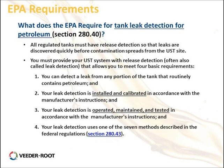There are four things that they basically want us to go after, and so you must provide some type of release detection that allows you to meet these four basic requirements. The first one is you have to be able to detect a leak routinely from any portion of the tank that contains petroleum. In addition, your leak detection is installed and calibrated in accordance with the manufacturer's instructions. On top of that, your leak detection has to be operated, maintained, and tested in accordance with the manufacturer's instructions. And the fourth aspect is your leak detection uses one of the 7 methods described in the federal regulations, which is in 280.43.